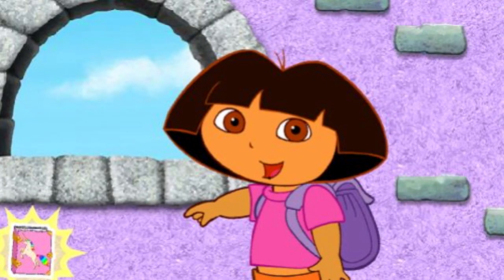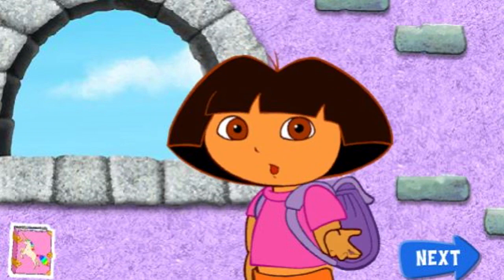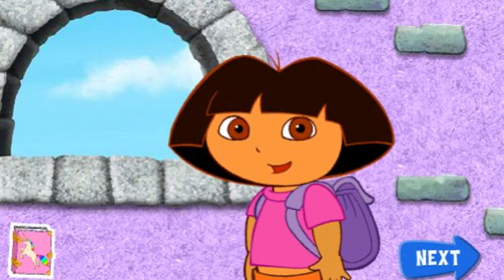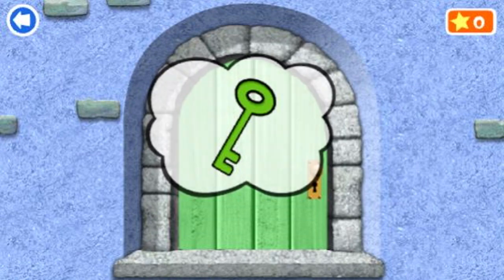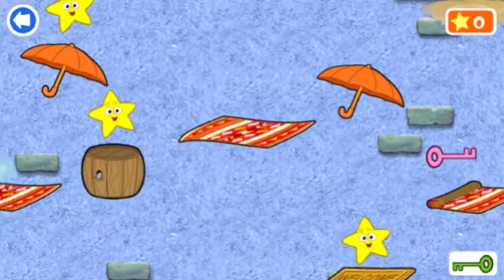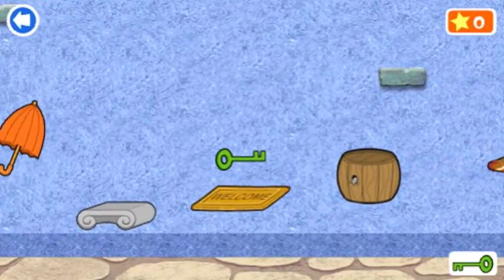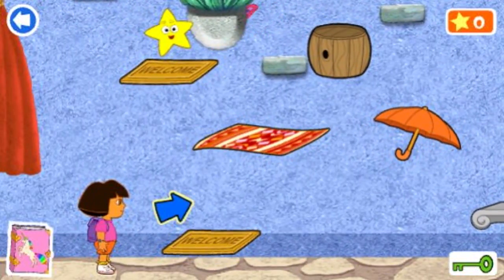Open your book to print, or click the arrow to keep going. We need to find the wizard's wand. We need to unlock the door. Find the green key. Click on the blue arrows to jump.